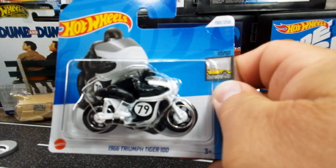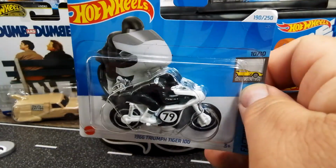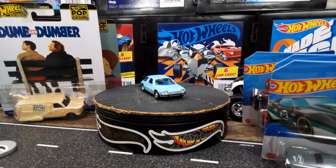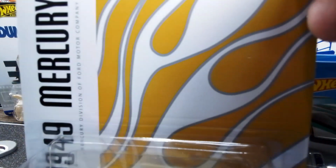And then this one, for no reason, I decided I needed this one in my life. It's got a driver, and it's got a clear windshield on there. I don't know if you can see that. Oh, sure. Well, why not? We'll open it up. And then the last thing that we got is this M2.